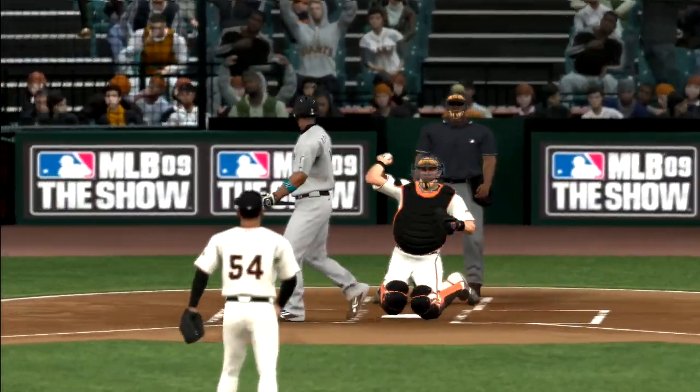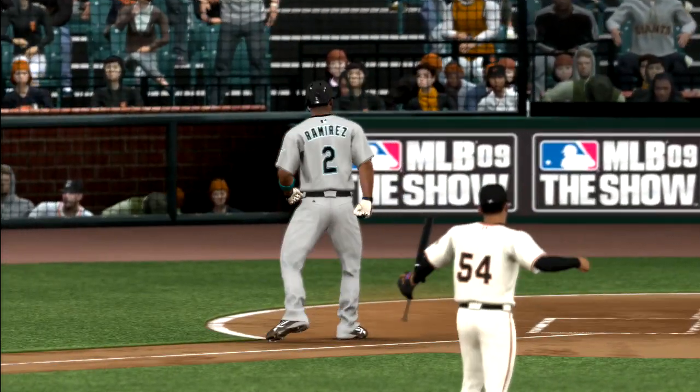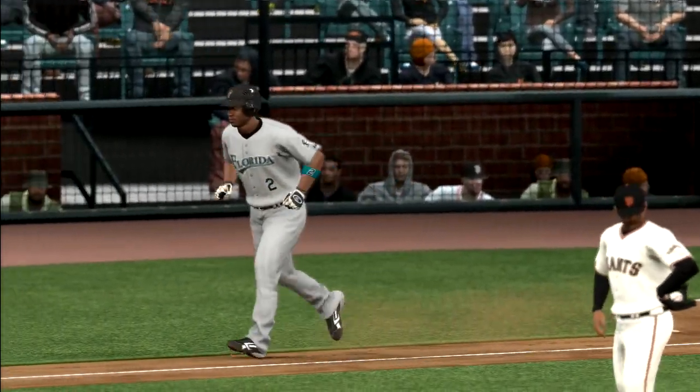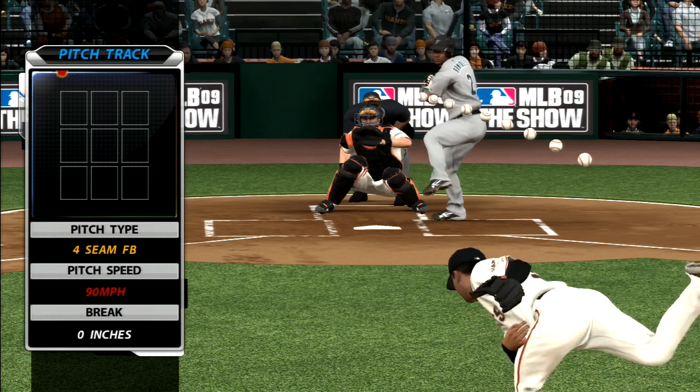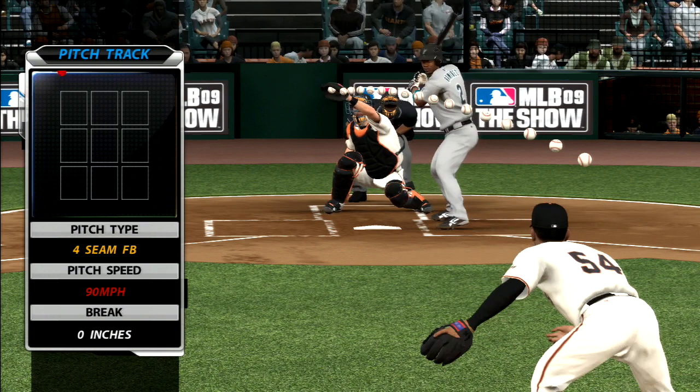Too high, and that cost him ball 4. Thought they could get him to chase the fastball up the ladder on 3-2, but he was able to get a good look at this thing and winds up working out the walk.